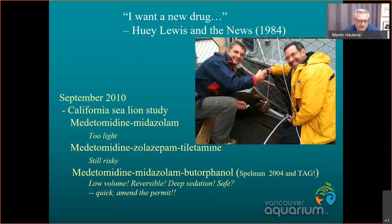It was still too risky. And then we tried medetomidine, midazolam, butorphanol, what we've gone through with Tag, and what Dr. Lucy Spellman from the National Zoo in Washington had also tried in sea lions and published on, and it worked. And it worked great. And we could get the drugs concentrated. We could get a volume into a dart. It seemed to produce pretty deep anesthetic, although there was kind of about a 12-minute lag from injection to the deepest plane of anesthetic. So that was long, but it was safe. It really seemed safe. So everybody was like, run, let's get that permit amended.